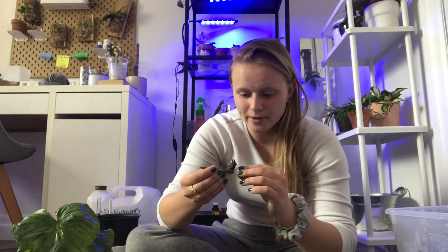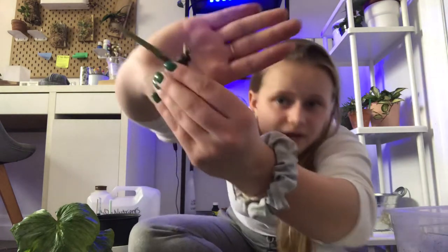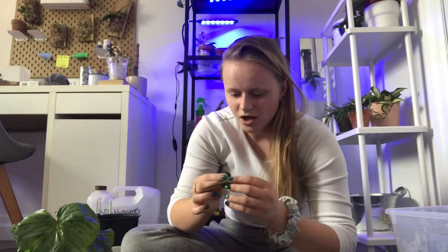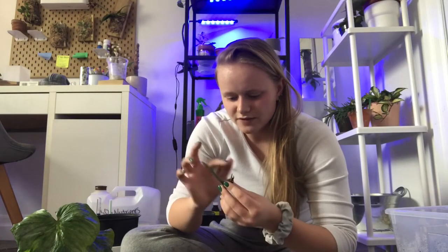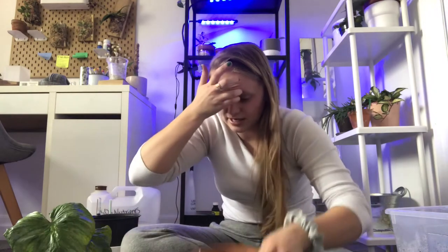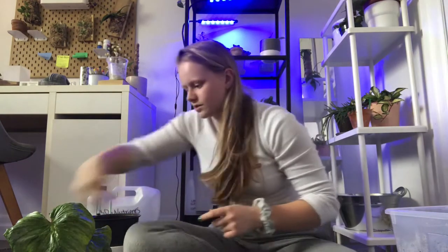Oh my gosh, a baby root. Oh, you're kidding. Look at that. Can you see that? Oh my gosh. Oh, I'm excited. I got this in February. And instead of that stake, I am gonna make one of those little anchors.